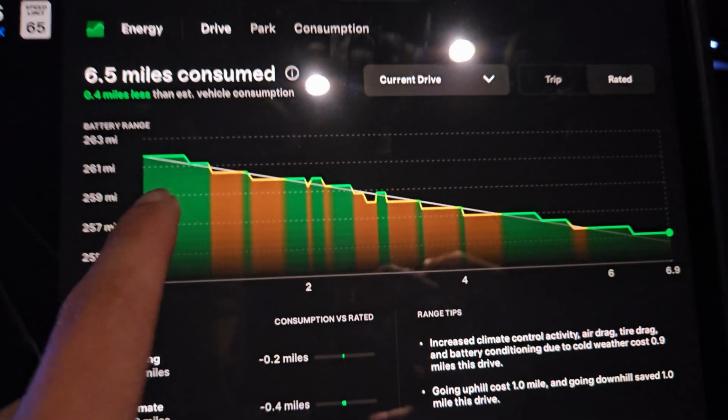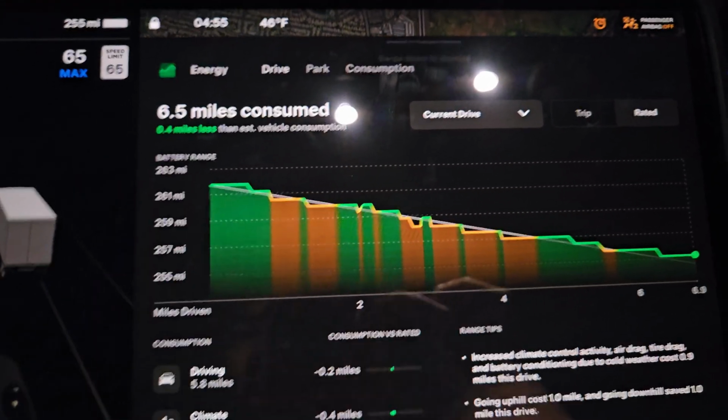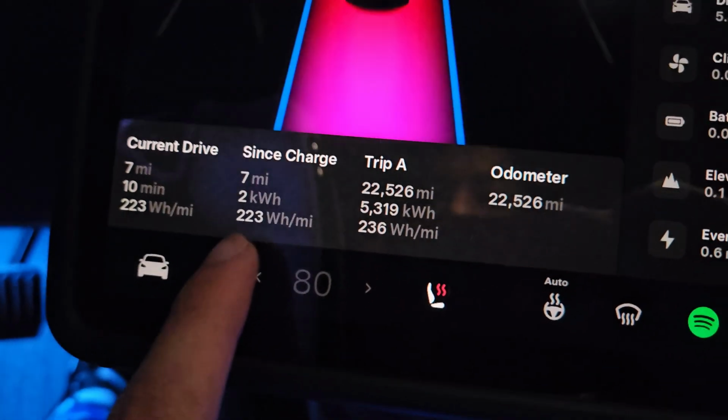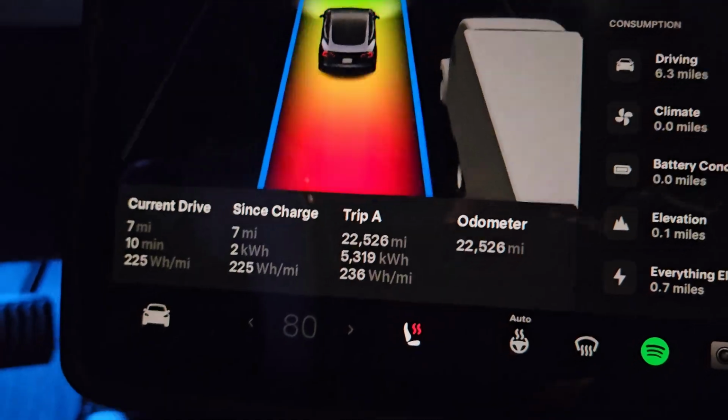So you can see hypermiling, we need a little bit more data, but we're using less miles than our vehicle consumption. Our watt hours per mile is lowering. It just went up a little bit, but it is fluctuating. So I'll see you at the Stockton Hilton chargers and I'll update you from there. I promise I'm gonna get an actual mic in a second so the audio quality will sound better.